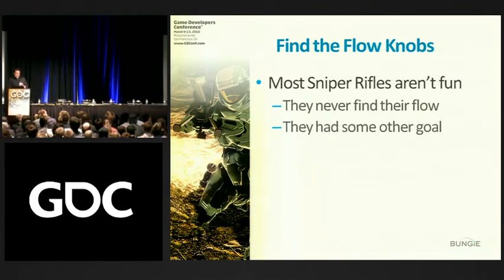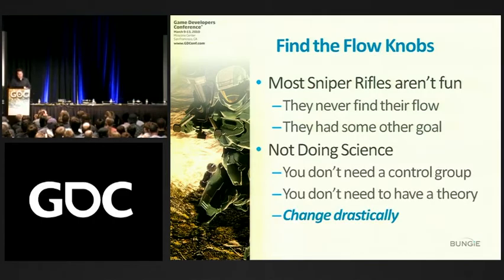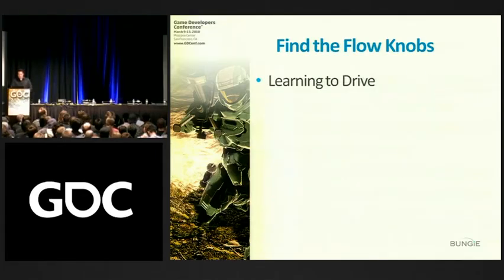Most people who can't make a sniper rifle fun don't find that flow, or they had some other goal, like a mission they had to support. The reason may be that they're not searching broadly enough. They're doing science. They're making one change at a time. They have a control group and they make a change and then compare it. You can't do that at this stage. You've got to go drastic. Let's try a sniper rifle that only fires once every 10 minutes. Okay, it turns out that's not fun, but that's okay because we're trying everything. Don't tell the engineers that you're trying all this stuff. Try to get a tool you can use yourself, because they'll think you're crazy. My engineers think I'm crazy.